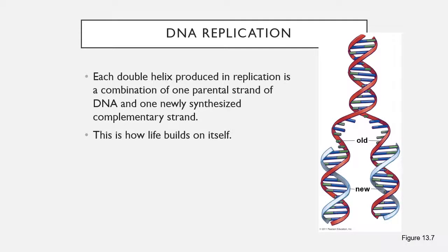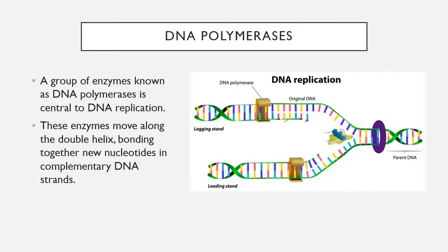Each double helix produced in replication is a combination of one parental strand of DNA and one newly synthesized, again, complementary strand, just the strand that goes with it. So all this means is when your DNA separates, the two new pieces of DNA have one piece of the old DNA, so the old DNA here, and then new DNA built onto it.